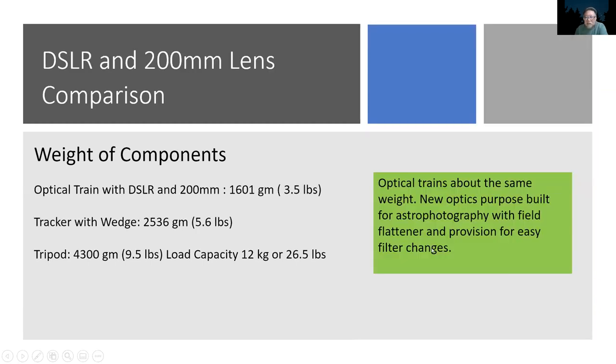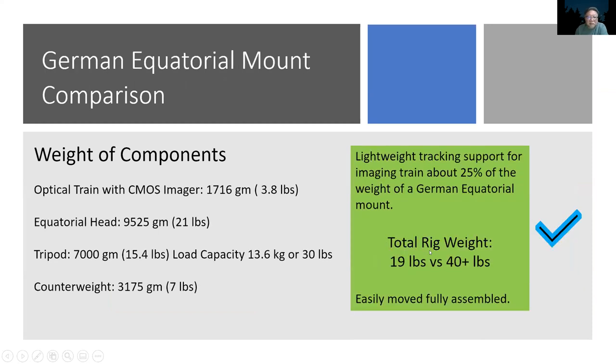If I was to use a digital SLR, there's not a lot of difference. I actually thought I would see a bigger difference, but the optical trains are about the same. They're about the same weight. Now the big difference is when I compare this with my Losmandy mount, which weighs a lot more. So I'm actually working with the 20 pounds that I already mentioned versus the 40 plus pounds. So definitely better for me.